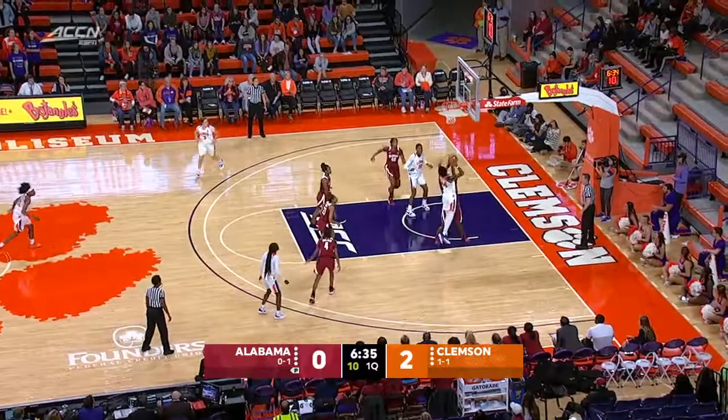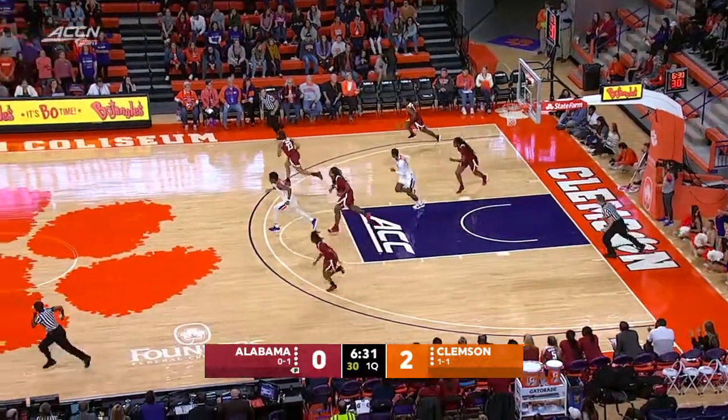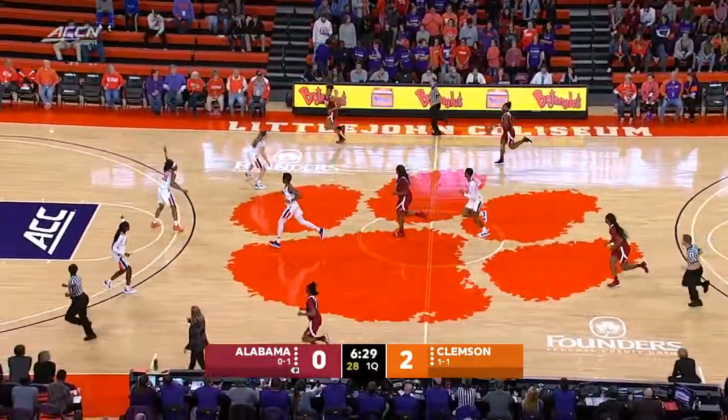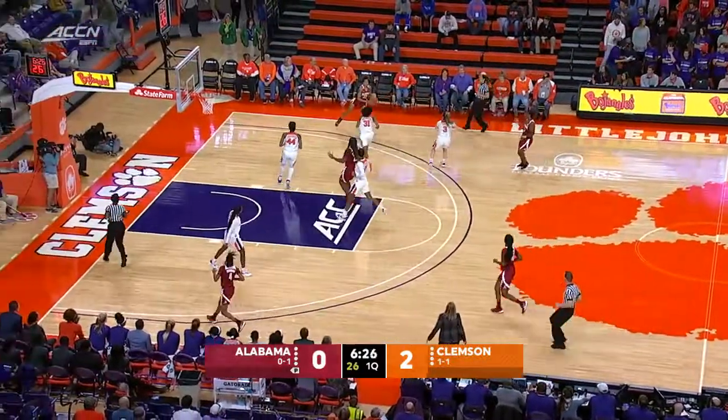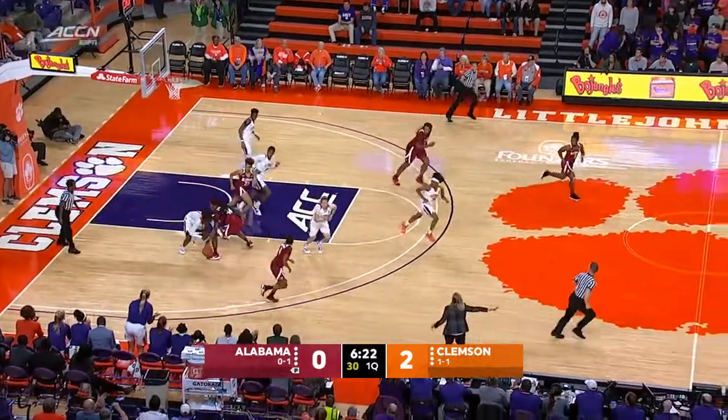Thomas, they'll dump it low. That's a good place for Thornton to operate. Misses a short shot inside. Bennett can't come away with an offensive board. Here's Lewis. Bennett stationed herself for that backside rebound, though, in great position.